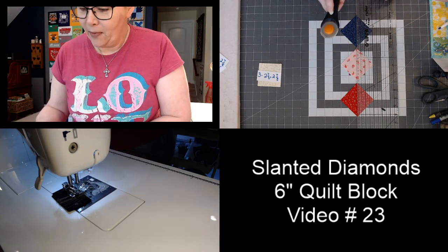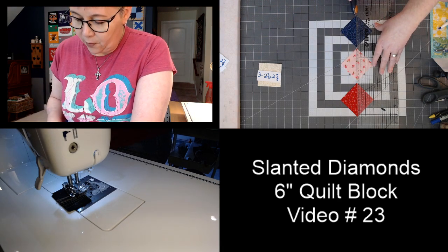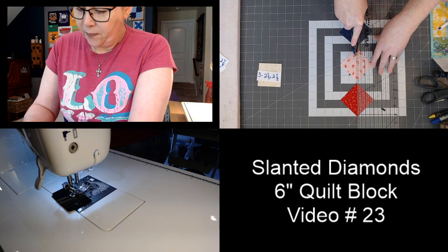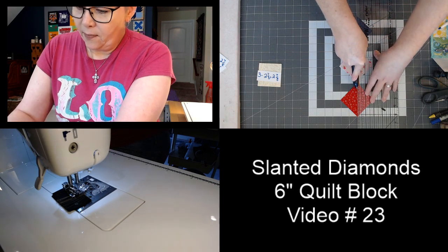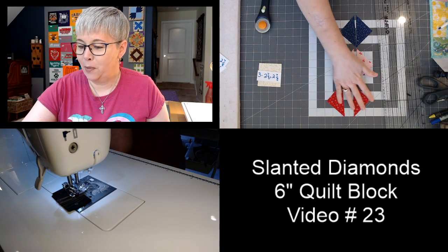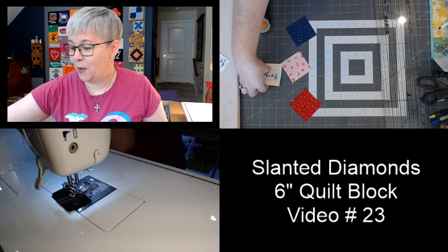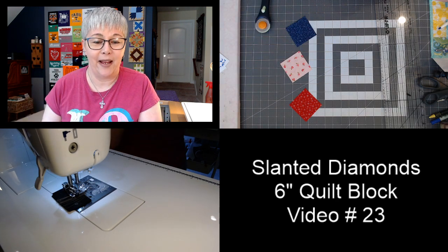I'm going to go ahead and cut all of these blocks one time right through the middle, just like that. I put a new blade in my cutter. Yes, I did. I had to. I was cutting out t-shirt blocks this morning.